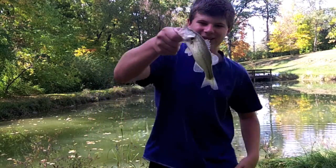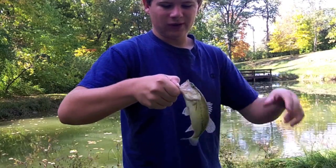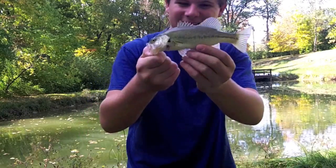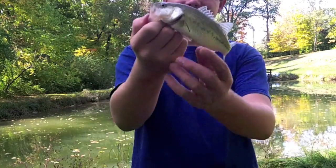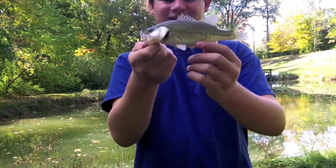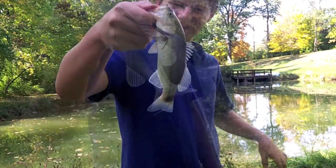First fish of the day. Look at that little guy. Oh, that thing's tiny. I could put that in my goldfish pond. Dude, that thing's tiny. It's like a 3-incher. Oh, he's so little. That thing's a dink. Look at how perfect a baby he is.